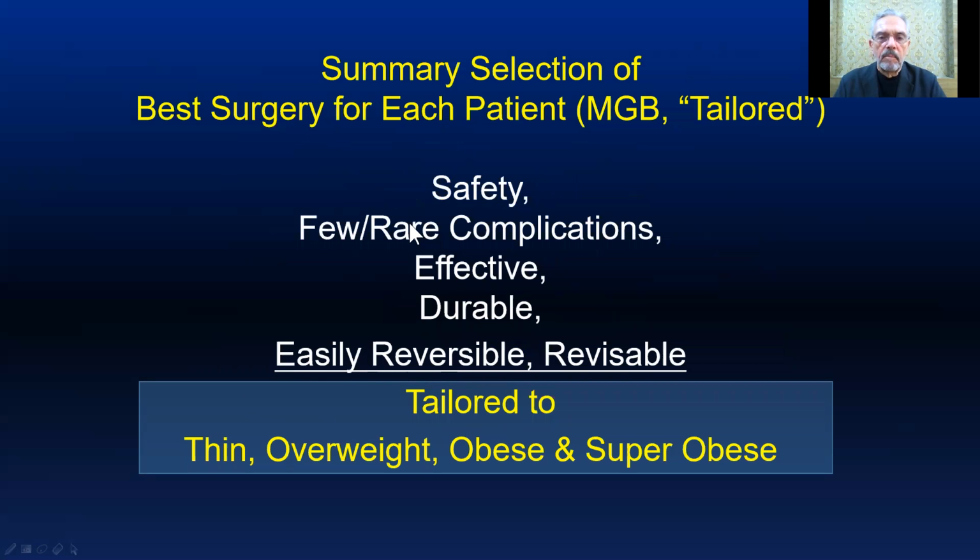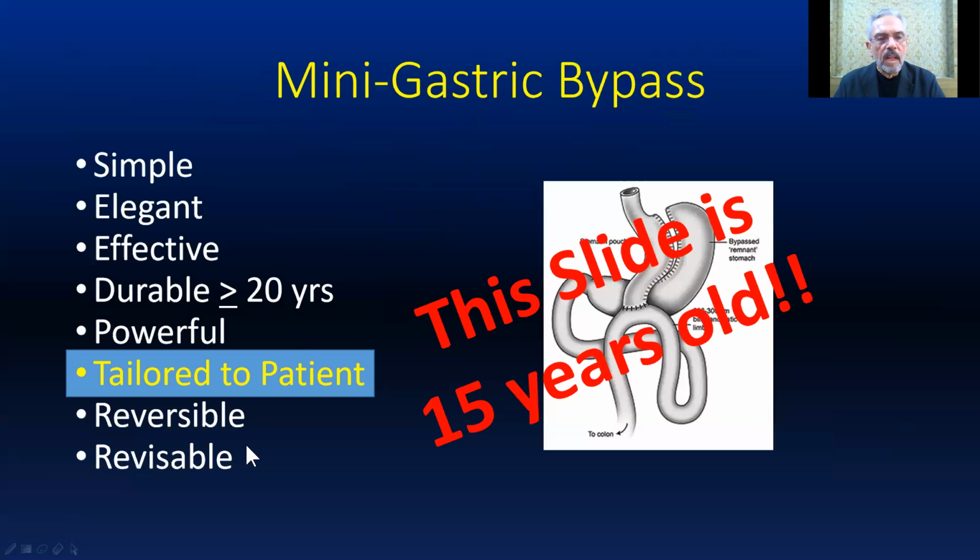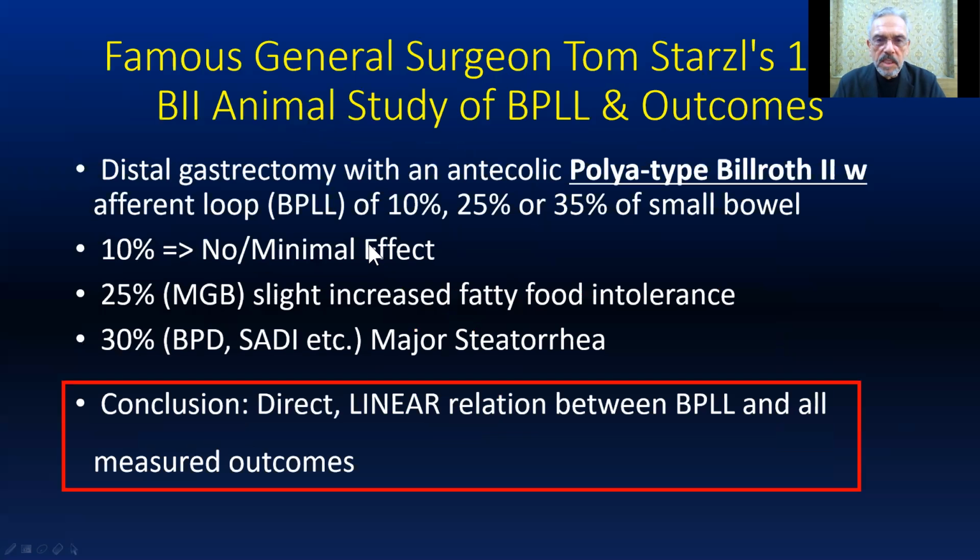So again, many benefits, but number one that we're talking about today is the tailored BP limb length. Here's another example. This is from some 15 years ago also. The tailored to the patient has been something that's been with the MGB since the beginning.